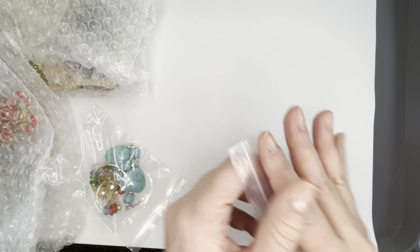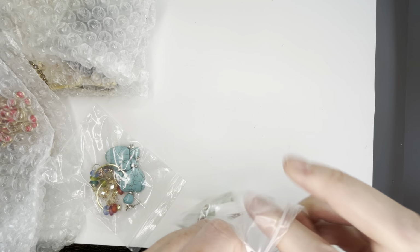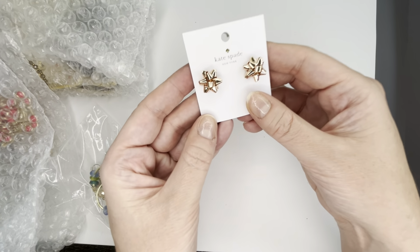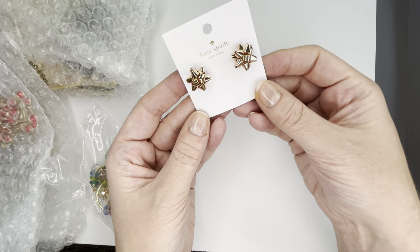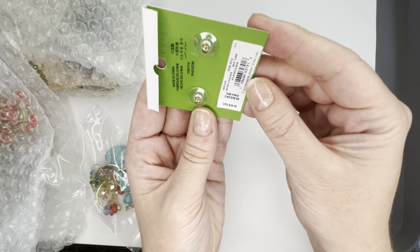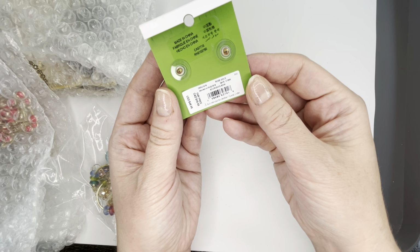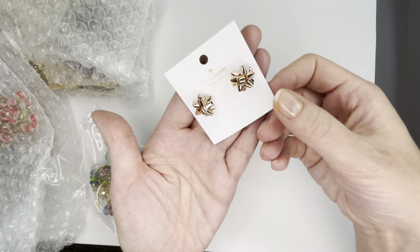And we have our Kate Spade earrings. I believe we just got a pair of these in my last mix, which was a much newer box. These are a rose gold bow, like a present. Very cute. And these were originally $48 US. And we will do $12 on those. Very nice and brand new on the card.